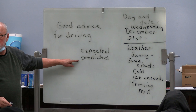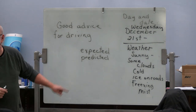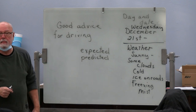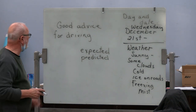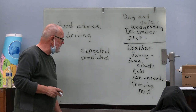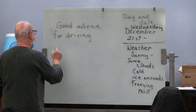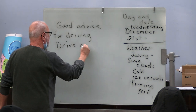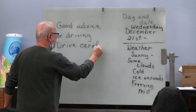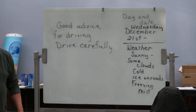Predicted. We think it's coming. Pretty sure. Predicted. So, storms will be coming. So let's go back here to good advice for driving. Oh, good one. Drive carefully.